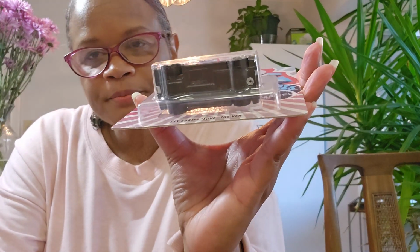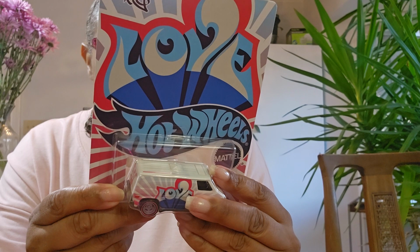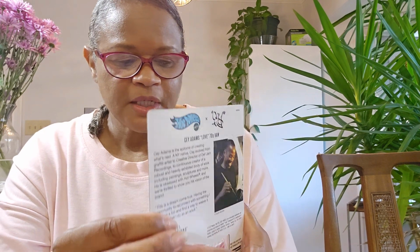It's a darker gray base, not the silver that you see a lot. It says Say HW on the back, with Mattel Creations as well. Redline Club tires. It's very heavy. And I love the colors, the way they fade, and then on the top, it's got some subtle striping. So anyway, there's that.